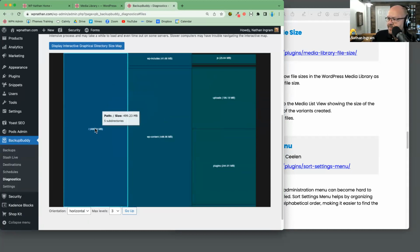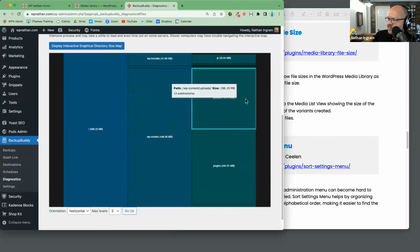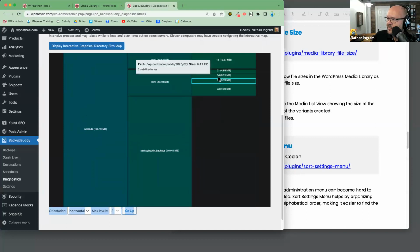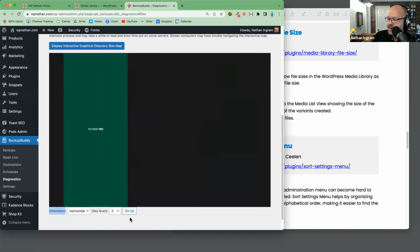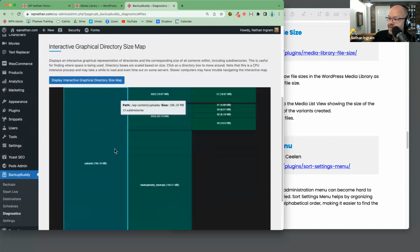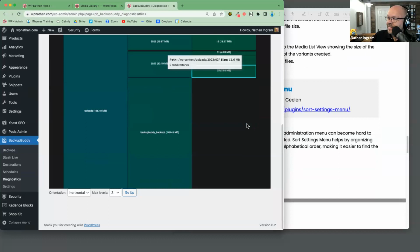So here's the full size of the WordPress site. There's the WP content. Here's my uploads folder. If I click that, it's going to open that up to the different year folders. And I can even browse down to the months. There's nothing under that, so I'll go up a level. So this can let you know, and this is built into Backup Buddy, how big my uploads directory is, for example. That's pretty cool.